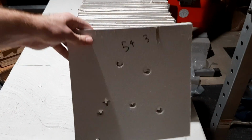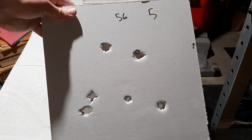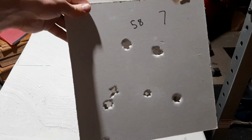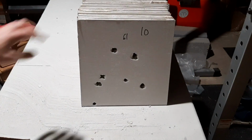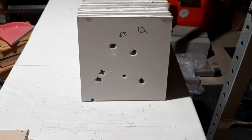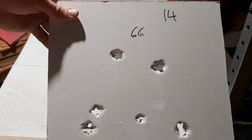We have the third sheet. We have the fourth sheet, fifth sheet, sixth sheet, seventh sheet, eighth sheet, ninth sheet, 10, 11, 12, 13, 14. You can see the holes are starting to get big here.